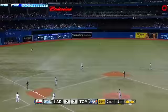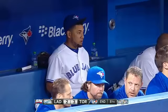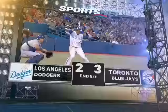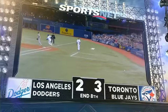There's a little looper into left. Schumacher over, makes the catch. The inning is over. Blue Jays leave a pair, but they've taken a 3-2 lead. Bautista with a great at-bat set up the go-ahead run and scored on an error. He punches the ball to the right side, gets an infield single. When Gonzalez throws it away, Rajay Davis scored all the way from second. 3-2 Jays, Casey Janssen into the game.